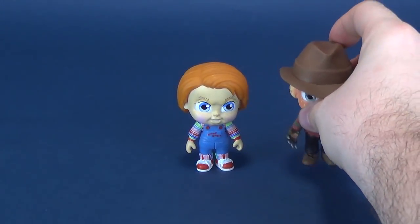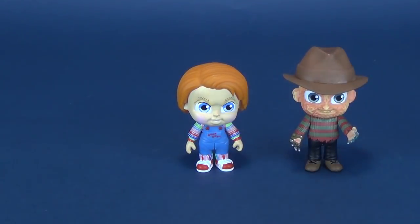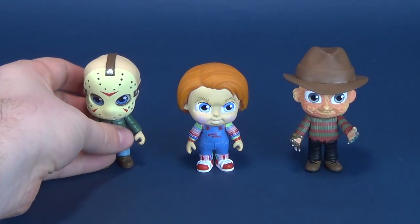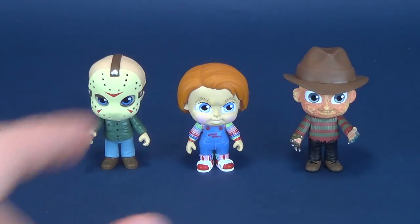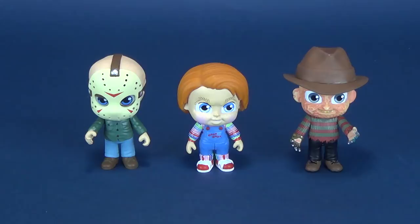And because you know I'm all about comparisons, there's Freddy Krueger next to Chucky, and there is Jason. I suppose to the credit of Funko, if credit could be given, none of the figures are using the same molds. They're all various heights, various sizes. Chucky, of course, is a little bit shorter than Jason, and I guess Jason is a little bit shorter than Freddy. They're all variously scaled from one another. And that, at the very least, is good.